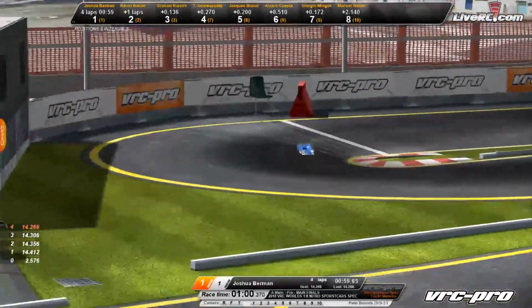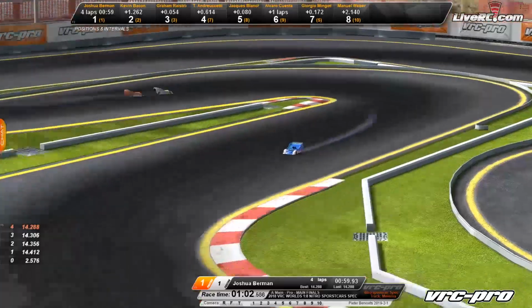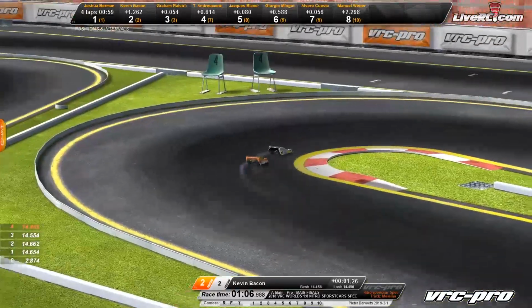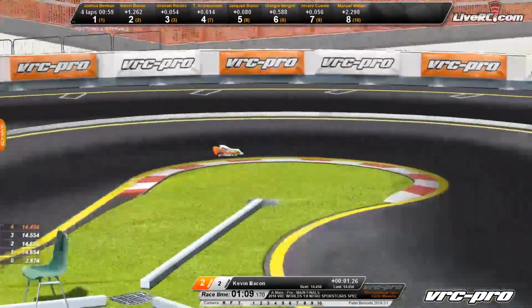Joshua Berman out front leading the way with a 1-second lead on Kevin Bacon. We saw Berman in qualifying. He was clearly one of the fastest drivers on the track. We'll see if he can hold true to that here in this 45-minute final.